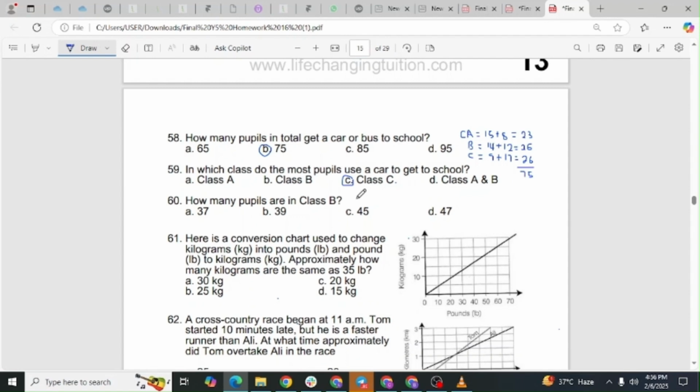From the table, Class A, 8 pupils. Class B, 12 pupils. Class C, 17 pupils. Class C has the most pupils traveling by car.